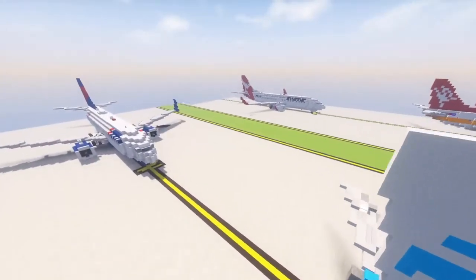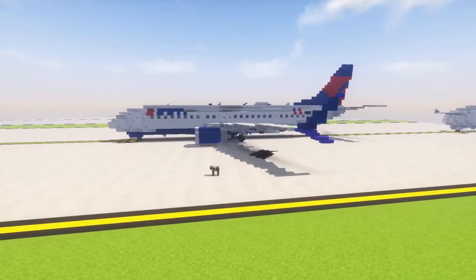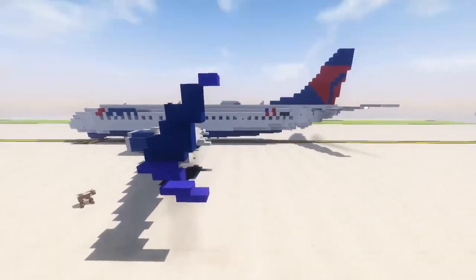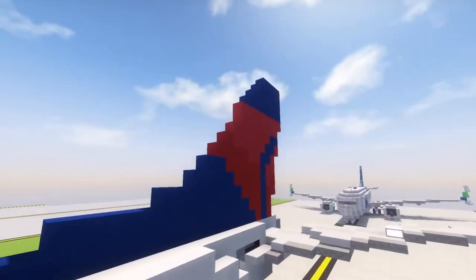Okay, I keep teleporting myself with the compass. All right, over here, now we have Delta, and this has been in every single episode so far, so I'm pretty sure you guys are relatively familiar with the interior, but I'll go through it anyway. So this is split scimitars, it's got itself a SATCOM antenna, American flag, as well as the registration.